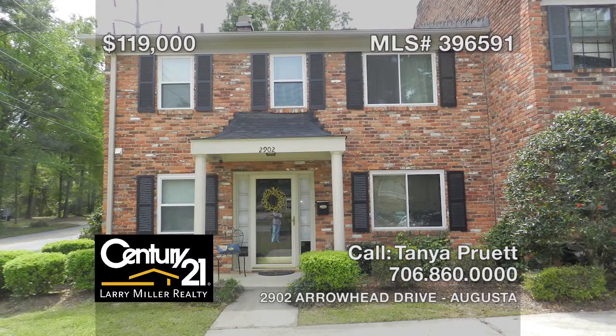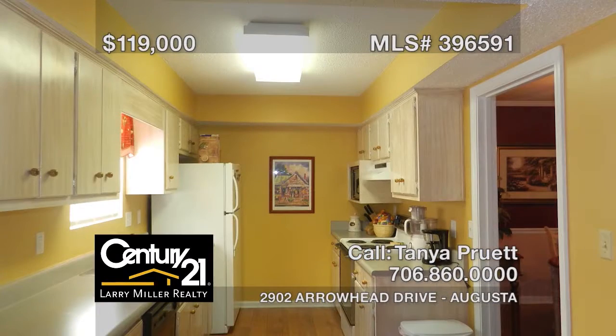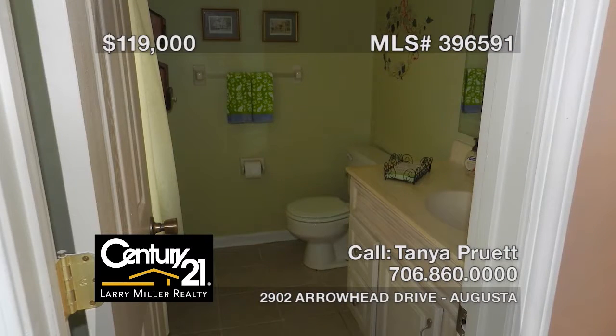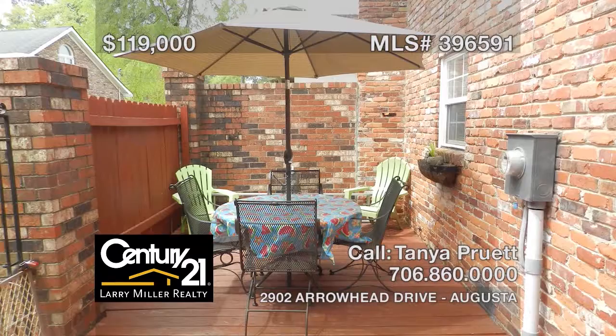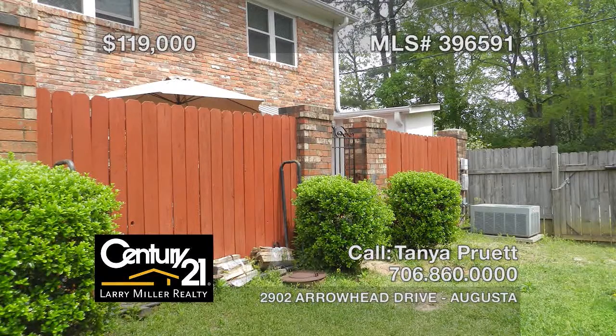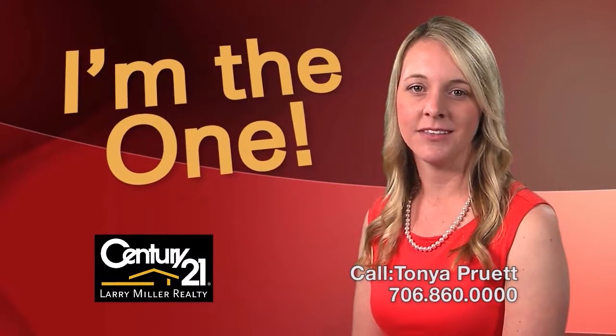This three-bedroom, two-and-a-half-bath townhome in immaculate condition has been recently updated with a new roof, new carpet, new vinyl, a new water heater, and new windows. This home is move-in ready and waiting for you. Also included is a security system with a fire alarm. Association dues cover yard maintenance, exterior building maintenance, the water bill, and insurance for the exterior of the building. All this adds up to carefree living. For superior real estate service, call me, Tanya Pruitt.